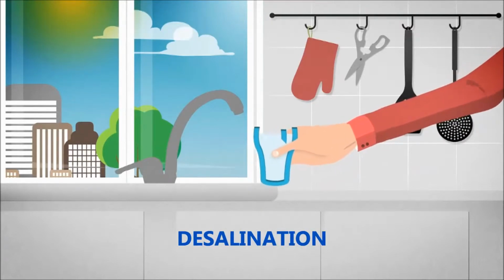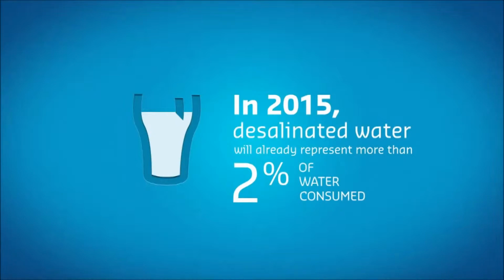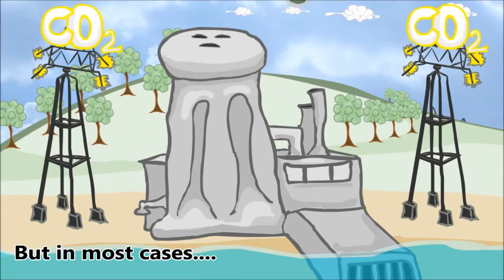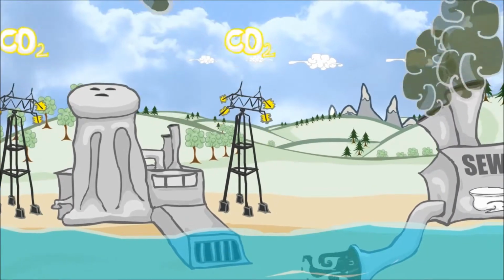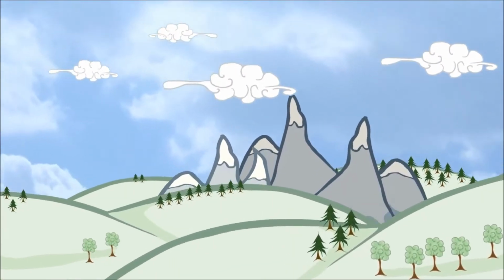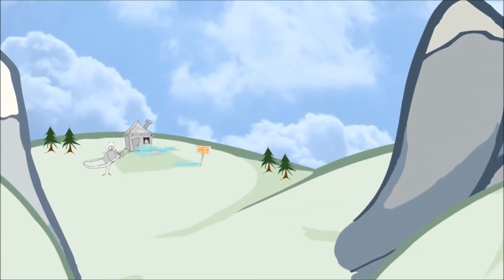Today, more and more plants are desalinating seawater, providing certain countries with nearly 60% of their drinking water. In 2015, desalinated water will already represent more than 2% of water consumed. Seawater desalination uses huge amounts of electricity, often even more energy than importing fresh water from elsewhere. That's right, it takes more energy to remove salt from seawater than it does to transport it through hundreds of miles of pipes and canals, over mountains and through valleys to your faucet.